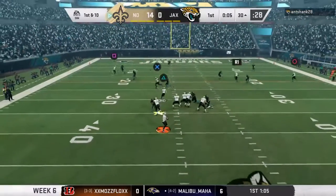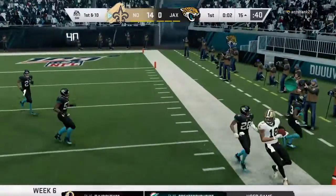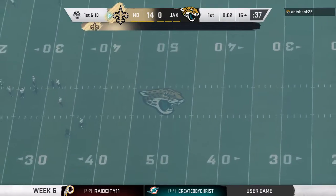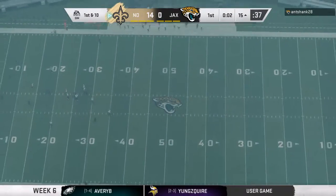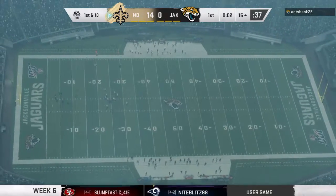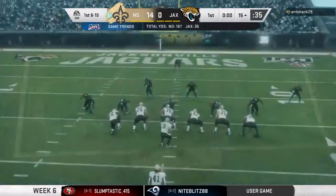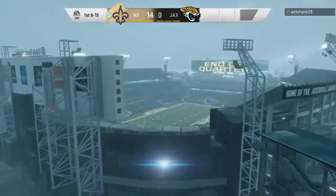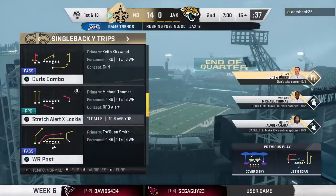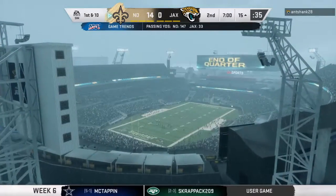So after the INT, it's Breeze. He'll find his man on the comeback route, complete. And he's going to be out down inside the 20 at the 15. A 14-yard gain there as they look to improve this 14-point lead. 14-0 the score. This is the NFL on EA Sports. The Saints with the football here to begin quarter number 2 as they've got it with a 1st and 10.